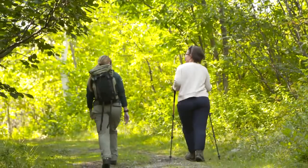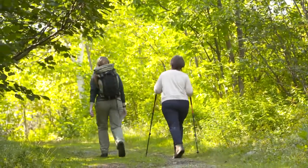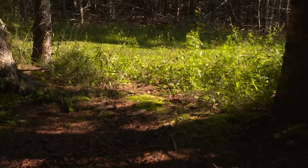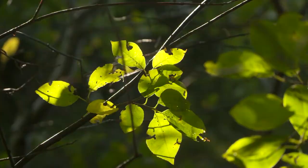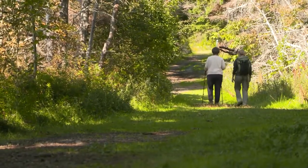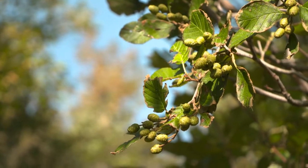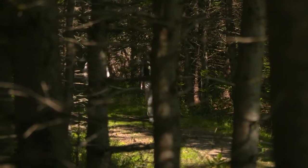So, hiking is one of the reasons that people come to Highlands National Park. It's one of the main reasons. We have about 26 different hiking trails, everything from easy to backcountry hiking out to your campsite. But we also do a lot of morning hikes and guided hikes to make sure that everybody can get out and experience as many as they'd like.